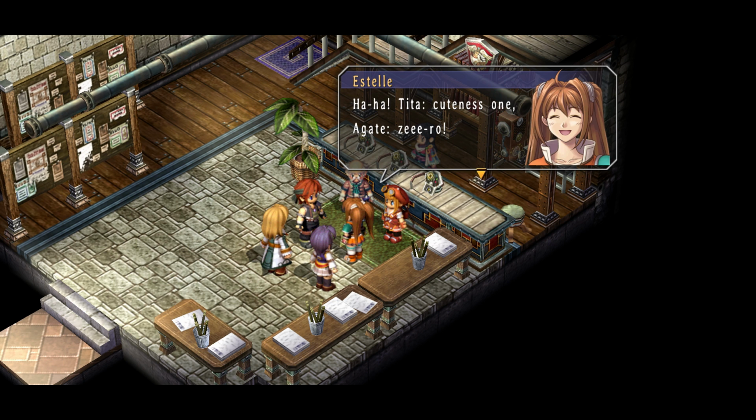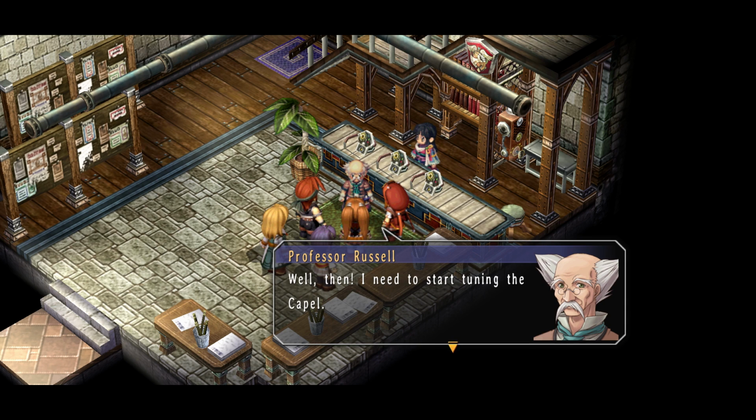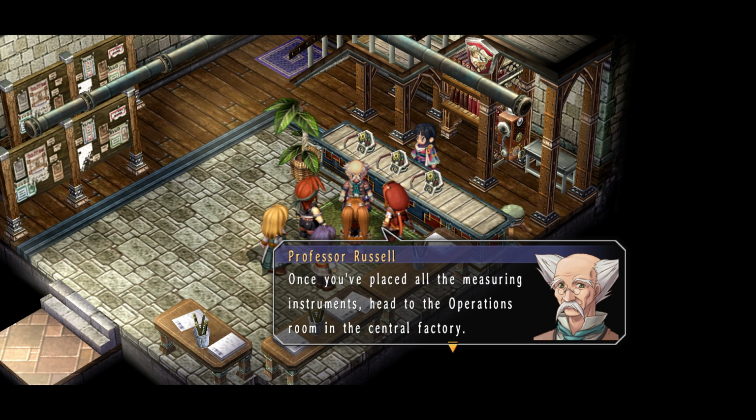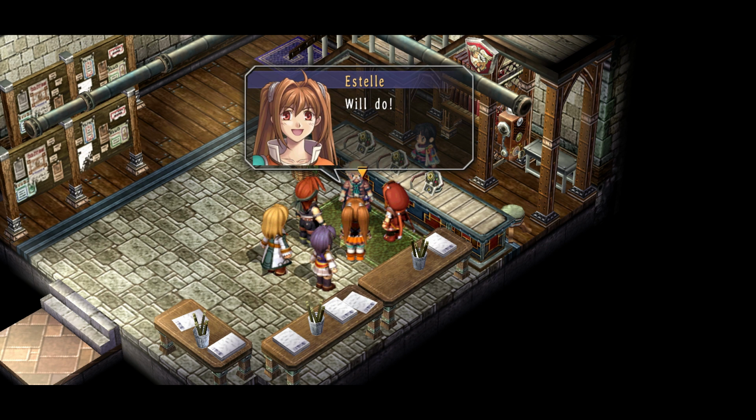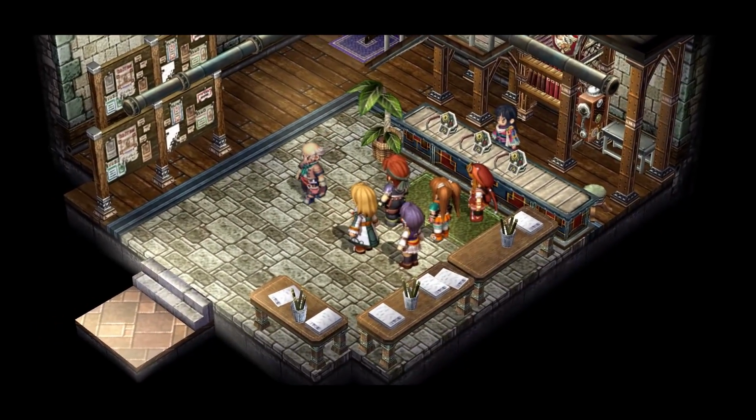And here's another great conversation you miss if you're on the Shara route. I believe the Shara route, you don't get anything like that at all. This conversation's pretty generic there, so another reason why I picked this route is because Tita has much more of a personal connection to Agate than she does to Shara, so you get a lot better dialogue out of Tita for this part. And since she's going to be the main party member from now on in this area, getting better dialogue out of her is always a good thing.